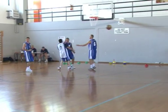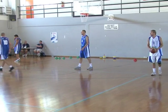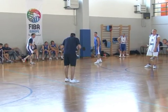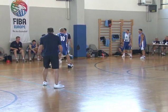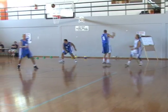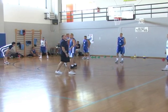Stop. That's 1-on-1. That's not 2-on-2. That's not a pick and roll. That's 1-on-1. You're getting beat. Somehow you're getting beat. Good. Again, ball. Good. 1-on-1. Stop. Good defense. Very good.